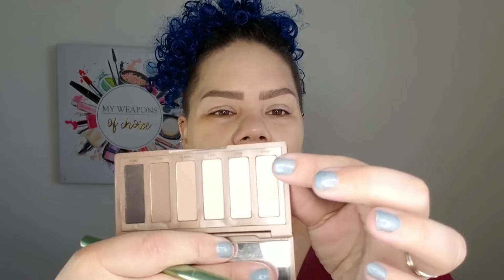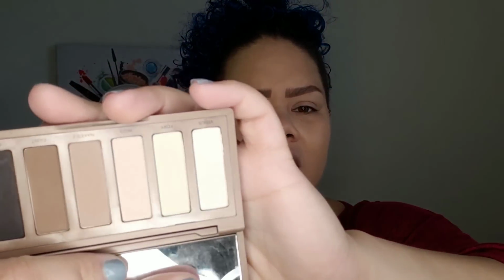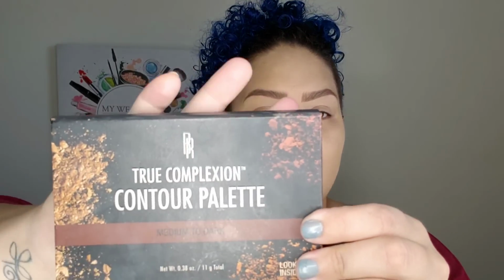Okay, so to set that primer, I'm gonna go in with my Naked Basic palette, probably that shade there, which is Foxy, and just set my eyelids. Now, somebody asked me before why to set your eyelids. It just makes the primer a little less tacky, sort of makes it a smooth surface and makes it easier to blend your eyeshadow, basically.